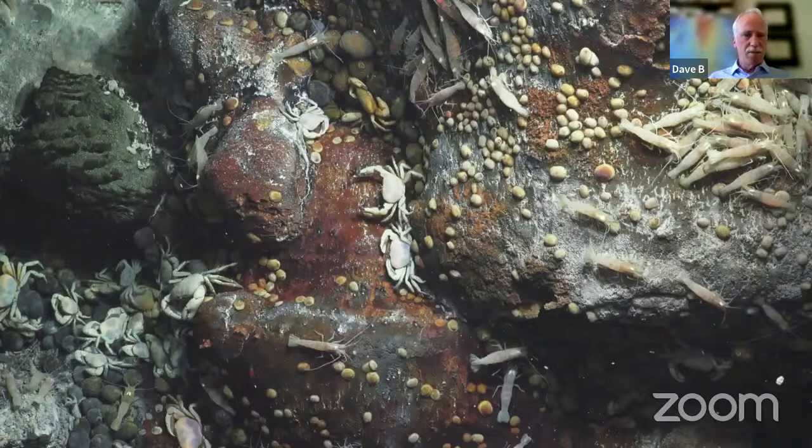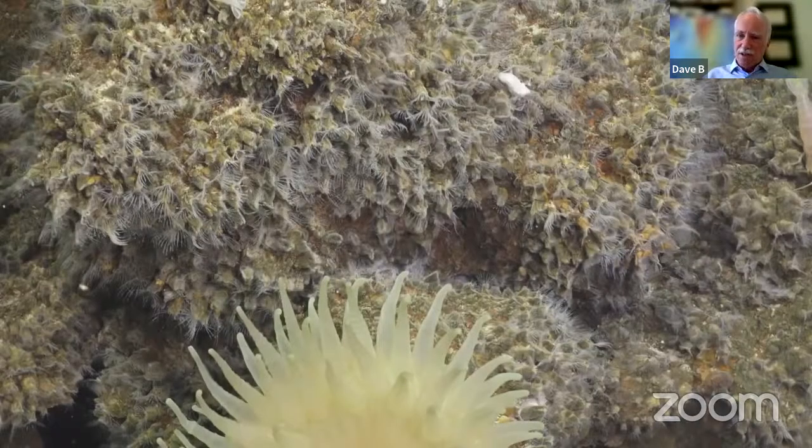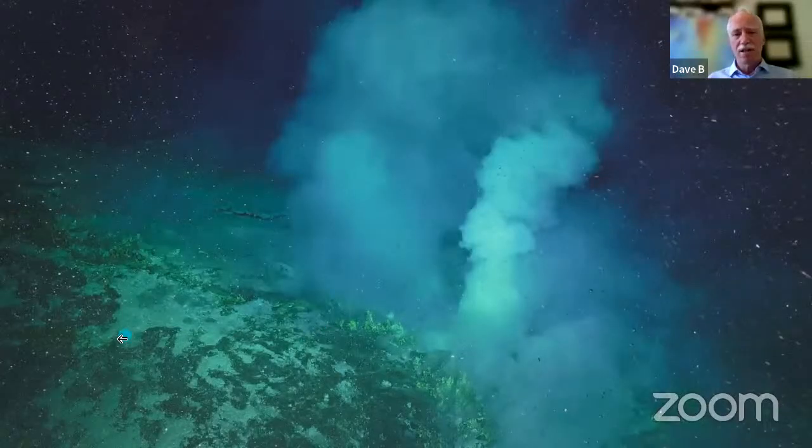These are some of the typical animals that we found living on the vertical side of one of these large sulfide mineral towers. One of the reasons some are interested in these areas is that the sulfide minerals represent a potential critical mineral resource. But they're also the habitat for all of the animals that live there. So you can't separate the habitat from the mineral in this case. And so we're interested in documenting what lives where on the back arc and how it compares to the arc.